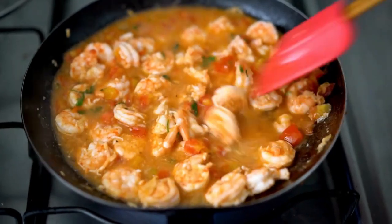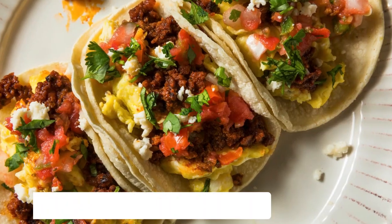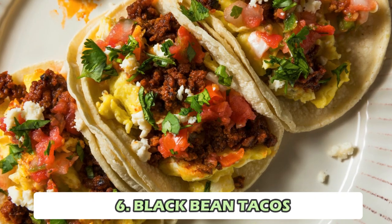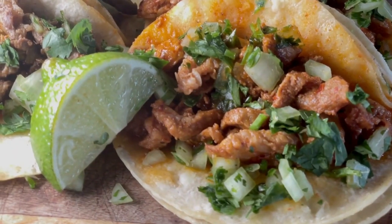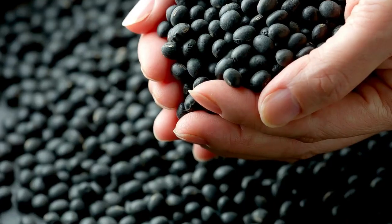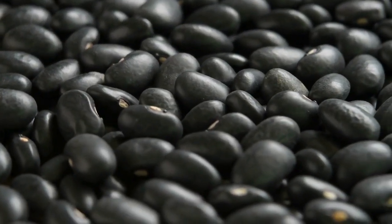Stir in sauteed mushrooms and a handful of fresh herbs like parsley or thyme. Number 6. Black Bean Tacos. Tacos are a fun and versatile meal that can easily be made sustainable by using plant-based fillings. Black beans are a great source of protein and have a lower environmental impact than meat.